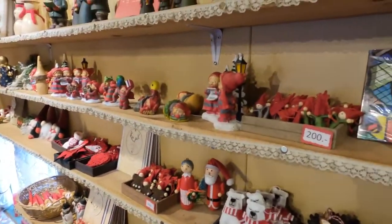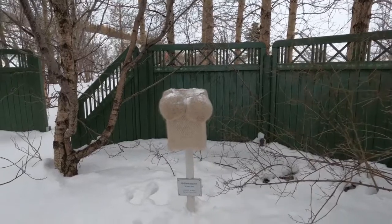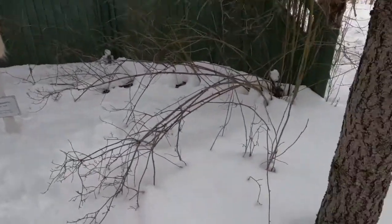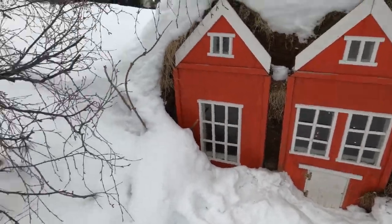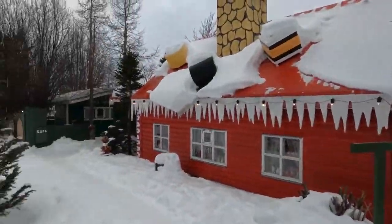Also here are some of the most intriguing public toilets I've ever seen, featuring a chessboard and a chandelier. And just outside of the toilets is some of the most beautiful art I have ever seen. The Christmas Gardens also feature a fairy tale tower in which it has the world's largest advent calendar.